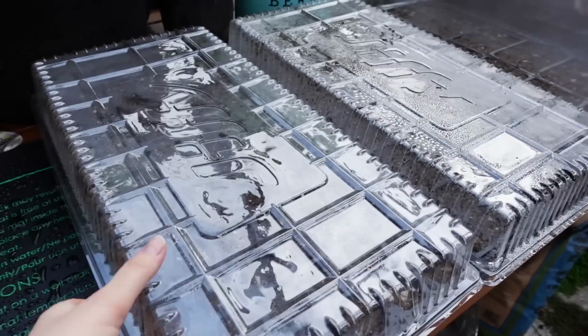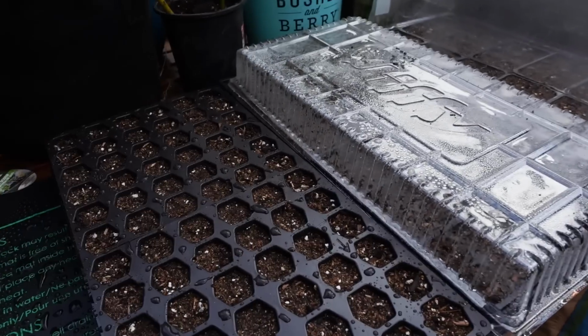I just started 72 flowers. I'll show you guys what I just started. I'm about to start probably 200 more, maybe. Sounds like a lot, but that's because I like a lot. And this year is the year of flowers. So this is what I just started right here.